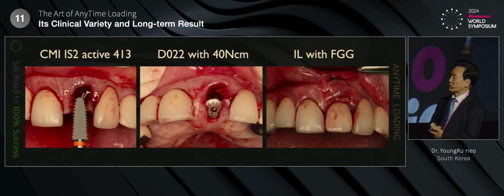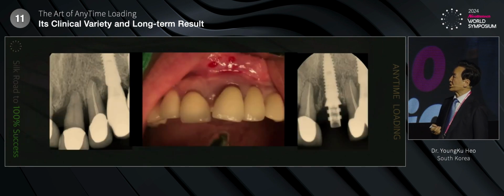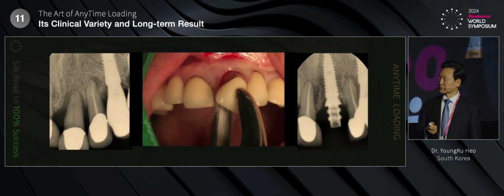We have to remove that tooth and replace it with one implant, CMI, in the D022 bone with 40 newton centimeters. You can see the video here.